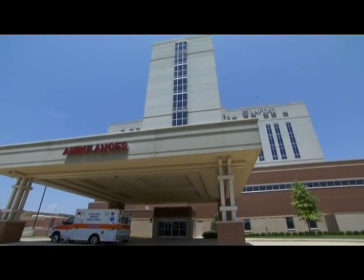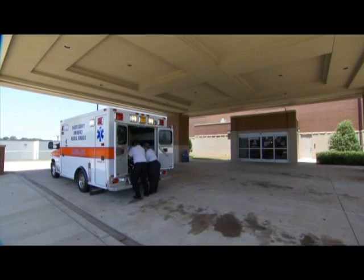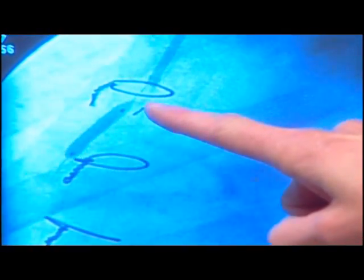Doctors believe STEMI patients have the best chance of survival if the time from their arrival at an emergency room door to when doctors in the catheter lab insert a tiny balloon to bust a clot is no more than 90 minutes. In the past, we've had to wait until the paramedics who picked up the patient get the EKG in the field. We wait till they get here before we see the EKG and determine that they're having this ST segment elevation MI.